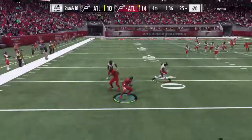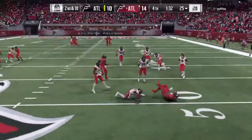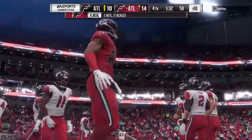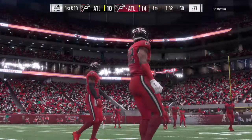And, a crusher there as it's intercepted. Picked up by Keanu Neal. And he'll actually lose about 7 yards on the return, but they have possession of the football on the turnover.